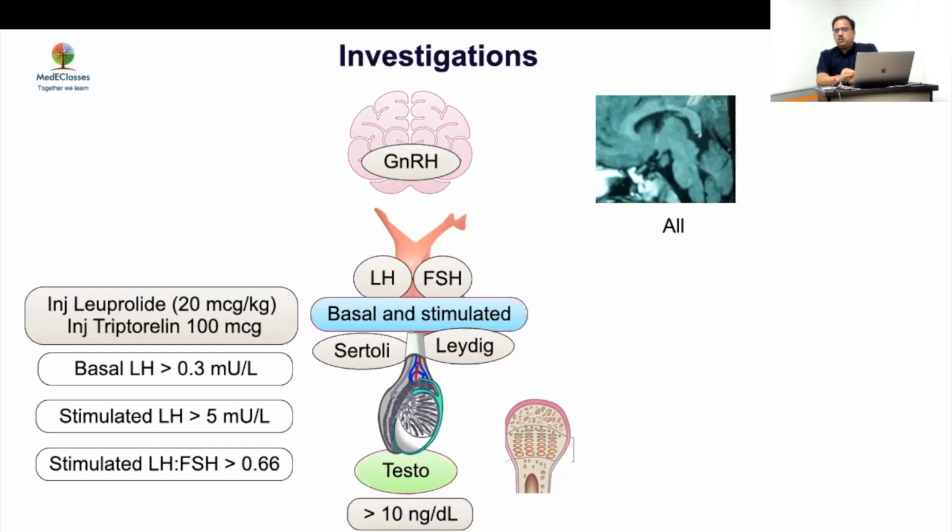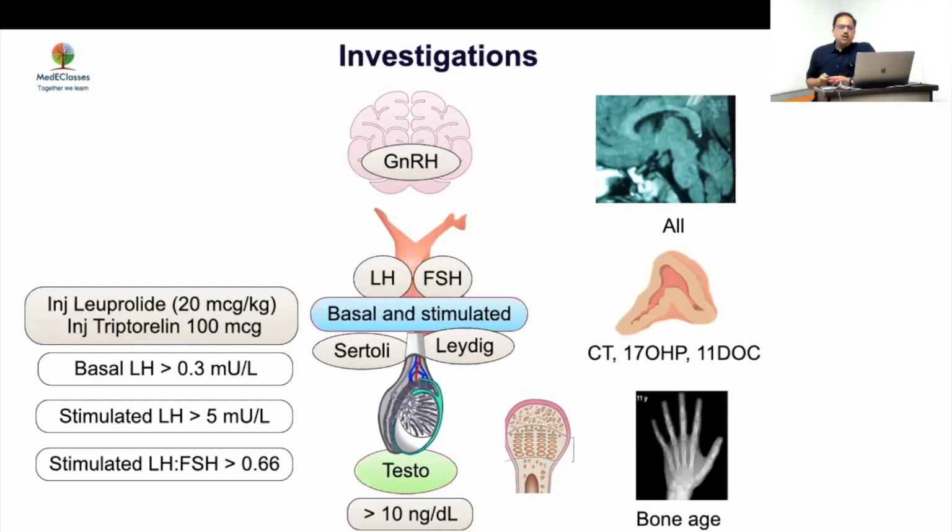Now, MRI. Any boy with central precocious puberty, the first case tells us if you don't do it, that's like criminal. You have to do an MRI in all boys and girls less than 6 years of age, which is absolutely important. For an adrenal cause, you obviously have to do a CT scan. And a big warning, you may miss adrenal carcinoma, so do a very careful abdominal examination. Ultrasound will miss it. I have also missed it on ultrasound, and then on CT we found it. So it's very important to consider a CT scan. Of course, 17 OHP, and if the blood pressure is high, think of 11 hydroxylase. And bone age, of course, will tell you how it is progressing.